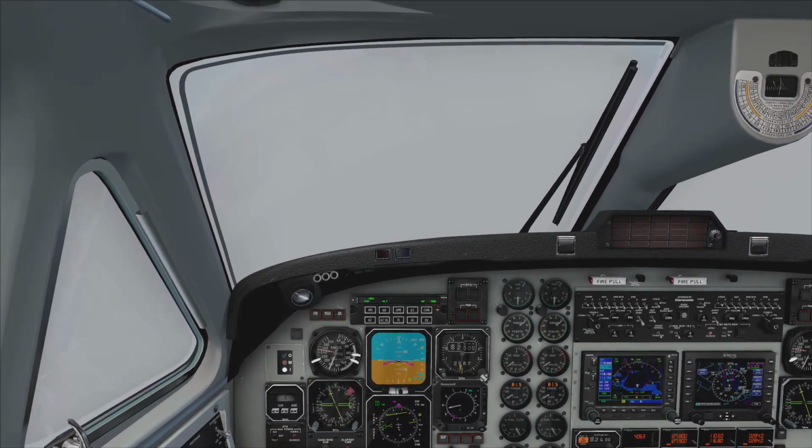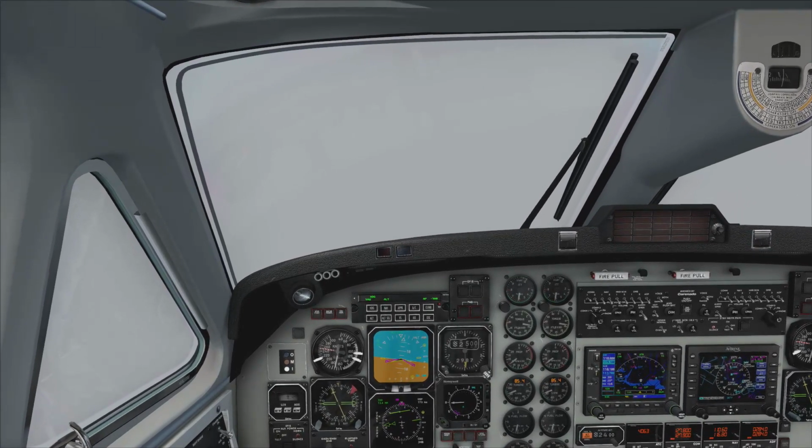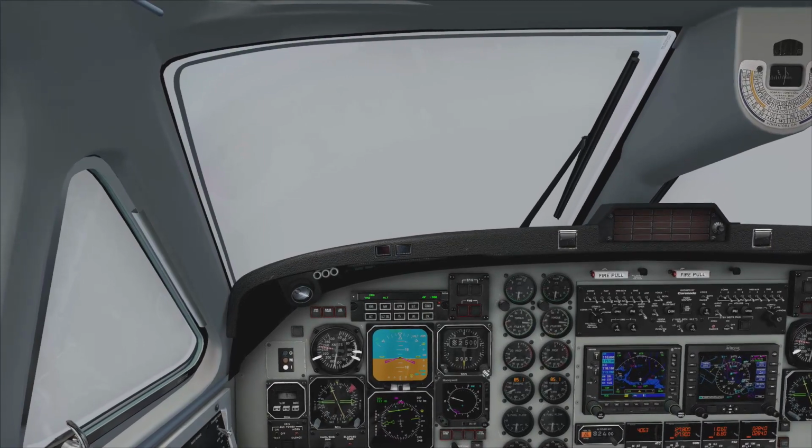Descending through 2,500 and visibility about 0. Flaps set.